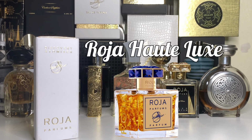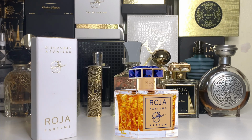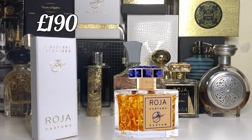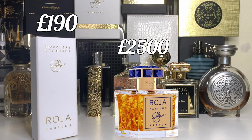This is a discovery atomizer that costs more than perfumes, guys. The discovery atomizer of this one is a whopping 190 British pounds, guys. That is insane. That's even more expensive than most niche perfumes out there, for a little itty bitty 7.5 ml of Haute Luxe by Roja. The bigger bottle is 2,500 British pounds. That's over $3,000, folks.